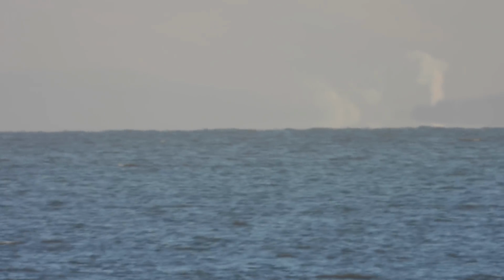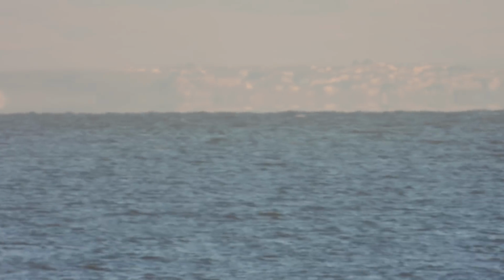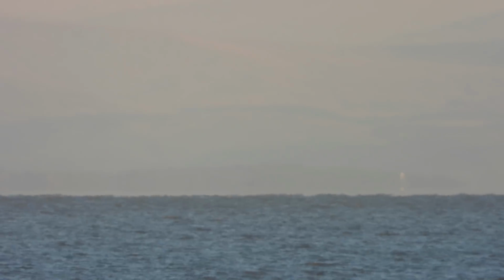So I'm back at the mirror ball, and as you can see, Devonshire Dock Hall, etc. is quite visible. As is this rather big inferior mirage that's running through the image.